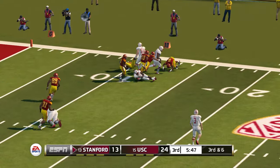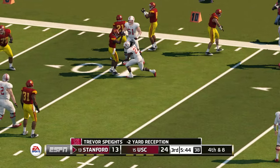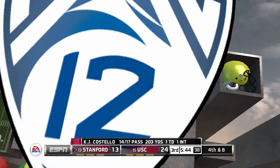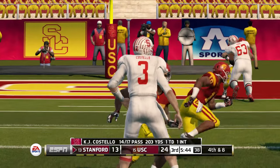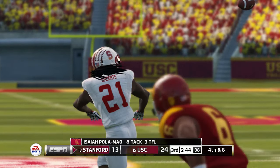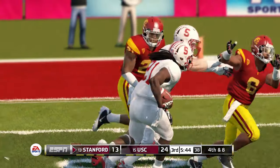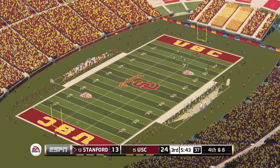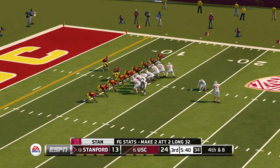Out to the tailback on the screen, and down he goes around the 12-yard line. That's a loss of 2 yards on the play. That makes it 4th and 8. It's 4th down. This one should be makeable.